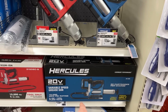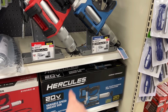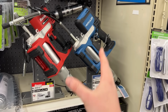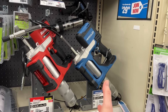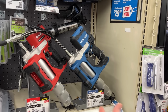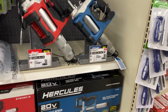Here's one of the cool tools from Hercules right now, $139. This is actually the free tool you get with the battery and charger, the grease gun. I've got 2 trailers and a tractor down on the property, so yeah, grease guns are pretty useful. And if you've seen the Makita pricing on them, it's like $300 for tool only. I think it's like $400 for the full kit there. So other options are definitely being considered here.